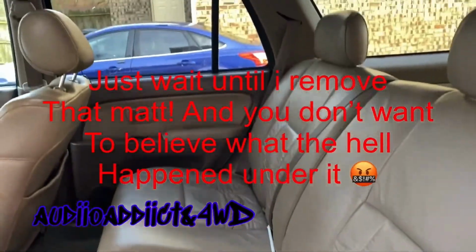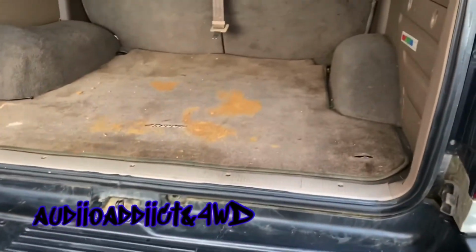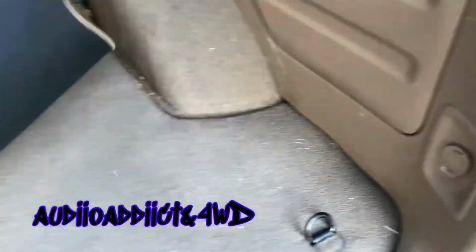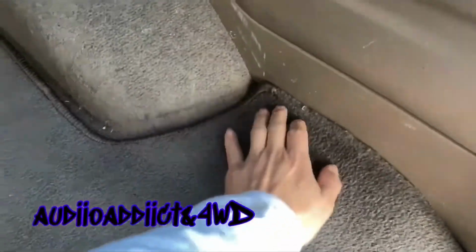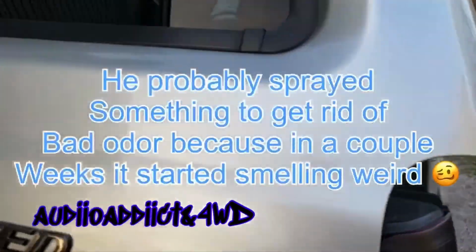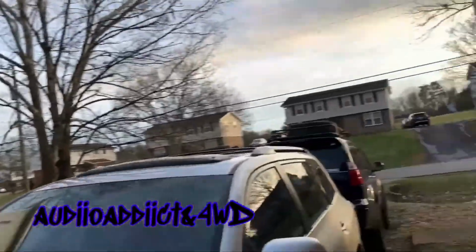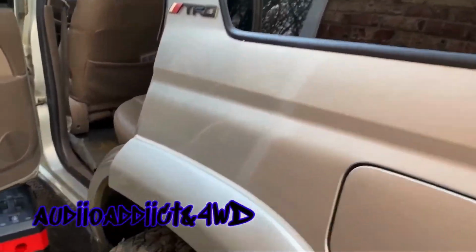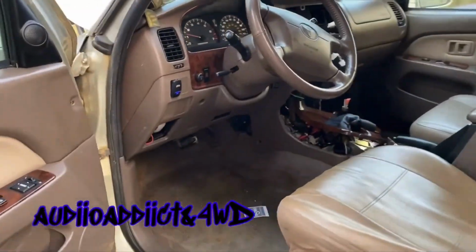I mean, all the seats are in very good shape. Okay, all this is gonna be clean. I mean, it doesn't smell bad. Actually, it smells pretty good. It smells very good in there. I'm gonna try to get a spoiler. I'm gonna get a roof rack just like that one. So yeah, let me clean up this thing a little bit and try to fix a lot of stuff.